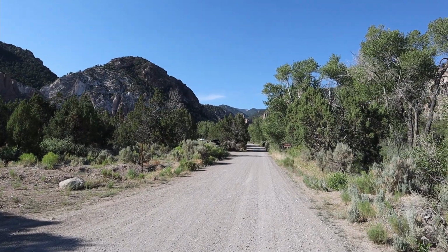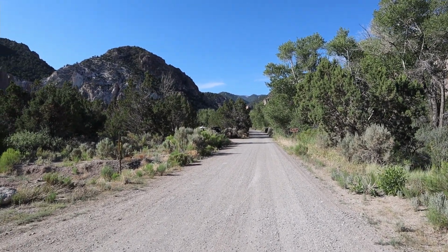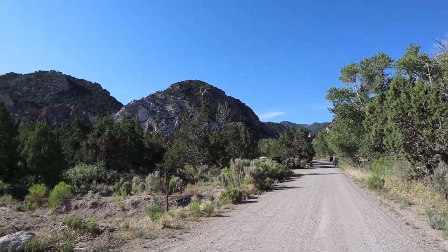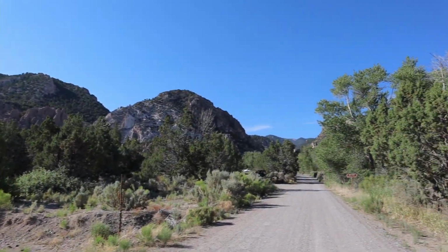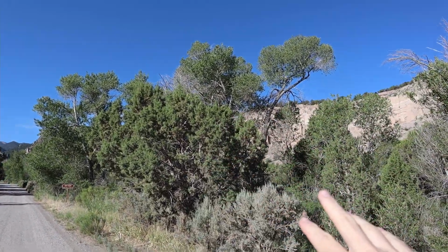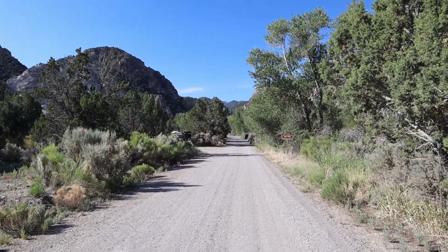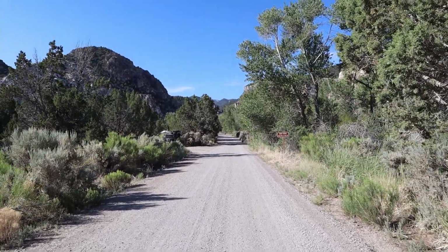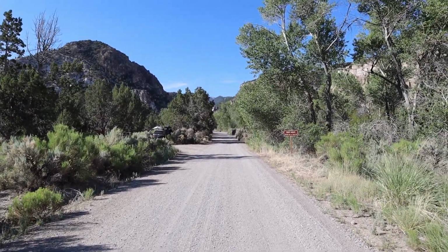So here's the entrance. This is right as you get into the campground. You take a little dirt road that's well maintained. Gives you these great views. You're blocked out by some trees, but where we're camping's on this side. But pretty amazing place and not very popular, so it's definitely a good place to get away from the big crowds like the national parks.